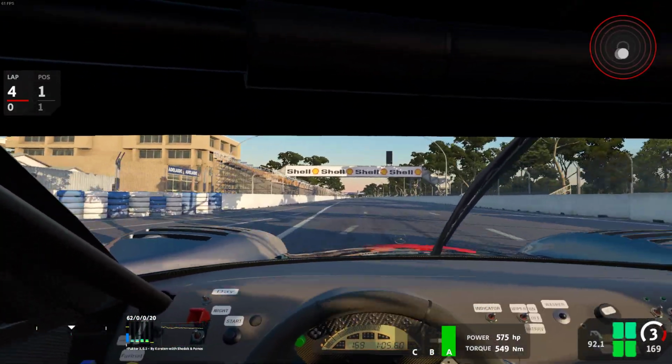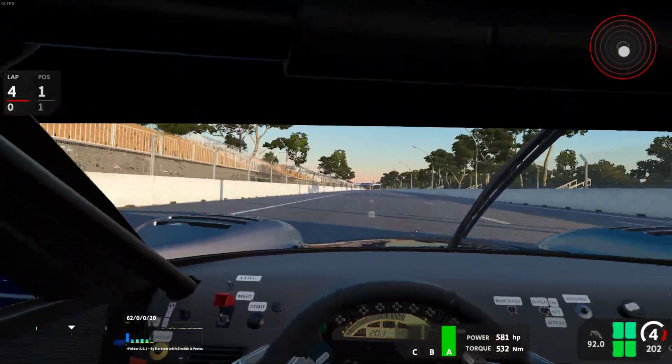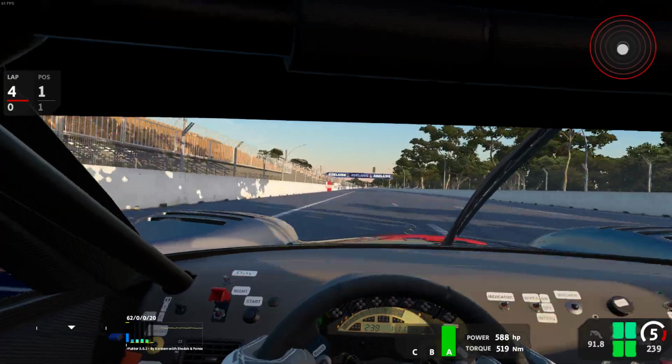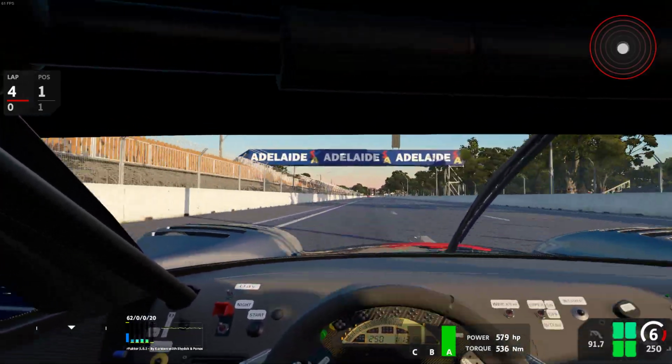So I had to wait a little bit to get up on the throttle there because I was late on my turn in. So that wasn't a good example. Hopefully next time around. I'm going to do a couple of fast laps now.